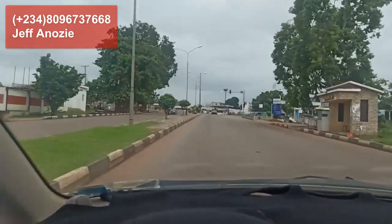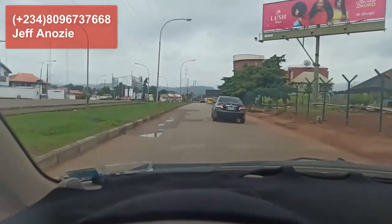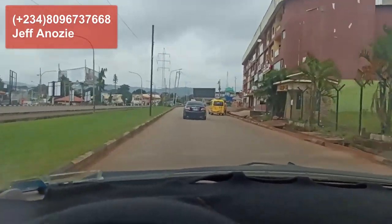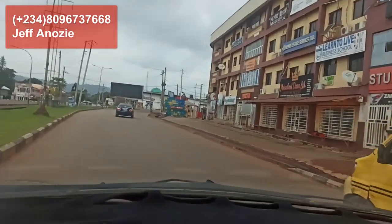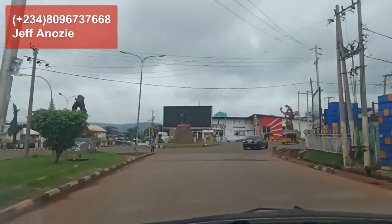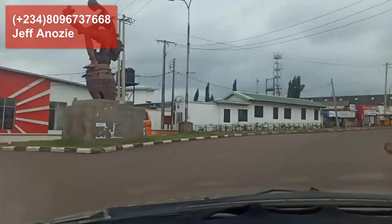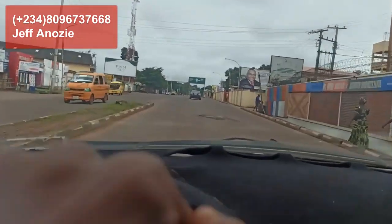Another traffic light. We'll pause again and continue later. Okay, we've gone past the traffic lights and past the police checkpoint. This is Otigba. This is number one Chime, New Heaven. And this is Otigba. Let's go through fire service. Yeah, I'm just taking you through a tour of Enugu.